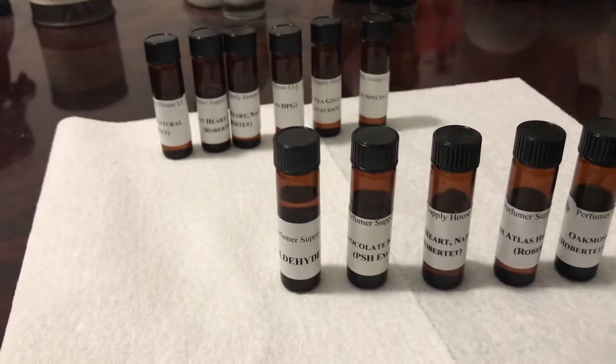This is aldehyde C10. This is another material Jean-Claude Ellena has in his arsenal. I really didn't have any aldehydes except for the fruit ones, which really aren't aldehydes. They're actually esters. Aldehyde C10 is the first one that's really an aldehyde. I'm going to get the remainder of them, C11, C12, C8.